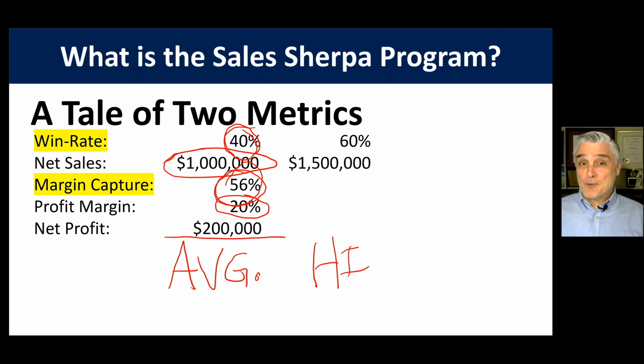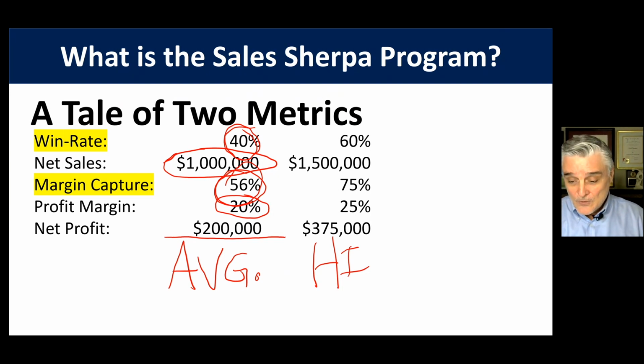They're basically selling on price. Whenever they run into resistance, they drop the price, they discount. Now, high performers, on the other hand, have a margin capture right at 75%. So they're only discounting 25% of the time. When that happens, profit margin goes up from that 20% number a little bit, to 25%. So instead of the net profit being $300,000, now it's $375,000, or an 88% increase in profit on a 50% increase in sales.